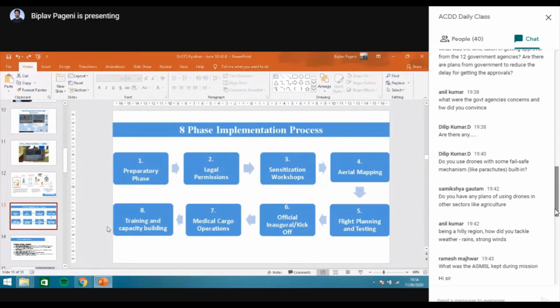Sure. And Uttam, there is an add-on question about government permissions. Because it took so long to get the permissions, are there any plans from the government to reduce the delay for getting the approvals?